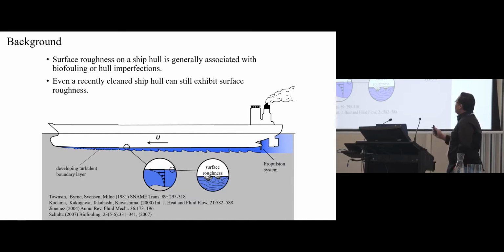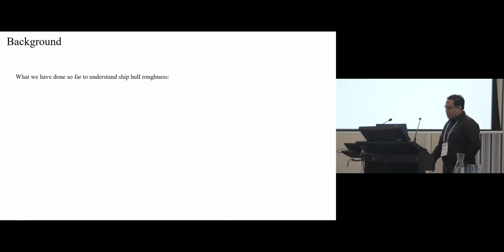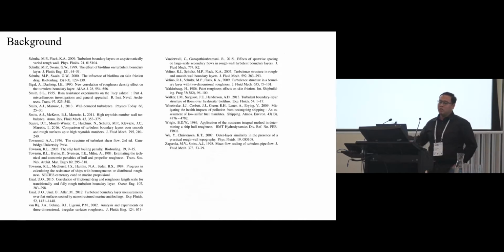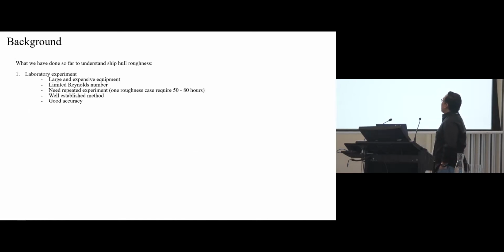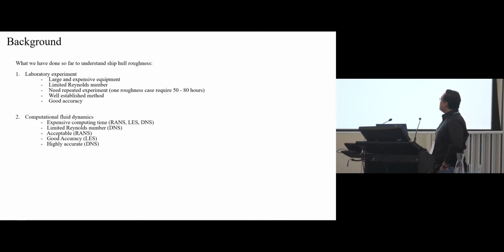Now, even a recently cleaned ship hull will unfortunately still have some roughness. Jason said that in 1915 people started working on it, which is right. So in the last 100 years there have been so many studies about this, and this is only a quarter of them. I'm showing this so that I can tell Jason that I've done my homework. Basically, the majority of this work in the last 100 years, at least in my field of turbulent flow in fluid mechanics, is based on lab experiment, CFD, in situ experiment, and empirical estimation, the same as what Yijit and Jason have been talking about. Each of them has its own good and bad points.